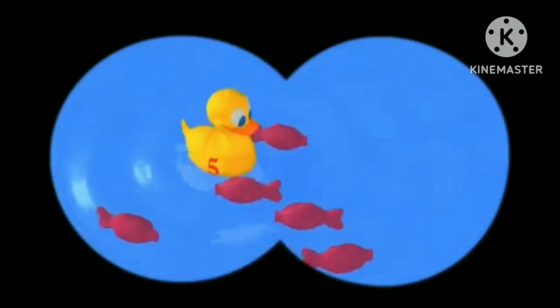Are those the fish we're looking for? Oops, those big gooey fish are green. Let's keep looking. Are those the fish we're looking for? Yeah, there they are. The big red gooey fish. What number ducky are they under? Ducky number 5. Right! Great spotting, everybody.